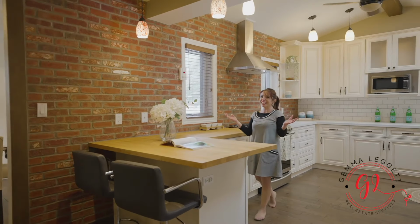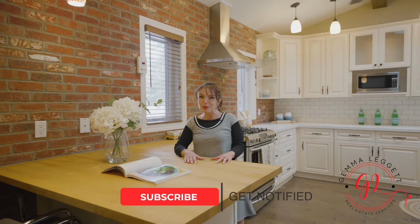Can you imagine yourself cooking in this gourmet kitchen right onto this maple countertop?